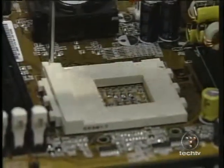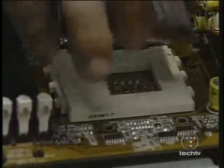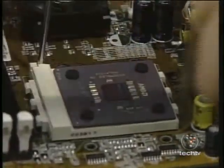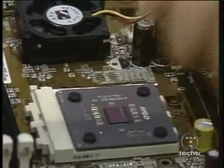Lift that up like that. Verifying our pins. Verifying them on the socket. Just drops in. Feel around the edge, make sure everything's down smoothly. Just hold it in place and voila.